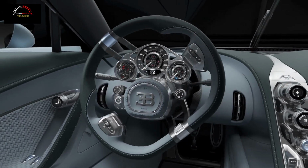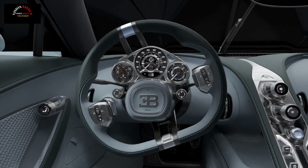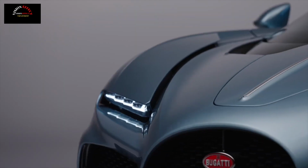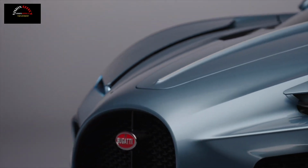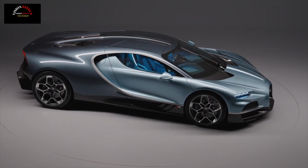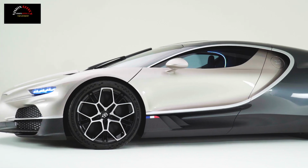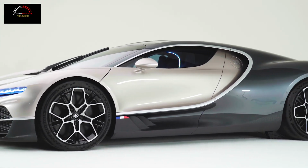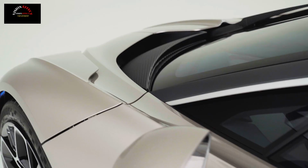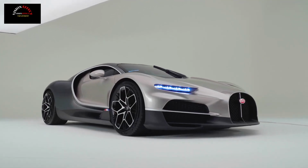The front e-axle carries 2 electric motors, with the third motor positioned at the rear to help turn the rear wheels. A 25 kilowatt-hours centrally mounted battery pack provides power, adding 800 horsepower to the mix. Total power is 1,800 horsepower and the Tourbillon will reach 100 km per hour in just 2.0 seconds, provided the special Michelin Pilot Sport Cup 2 tires have sufficient grip.